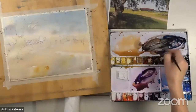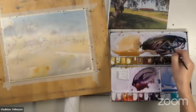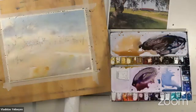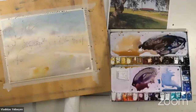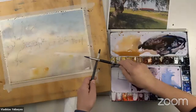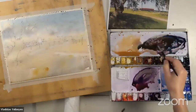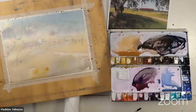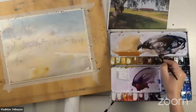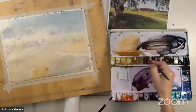Not too dark though. I keep an eye on this, and this is it. Let me see. And I'm not a good splatterer. I'm going to warn you, it's not really my cup of tea, what I do, but around this, oops, and that is too cool. I'm going to load this paint right here, burnt umber more, okay?